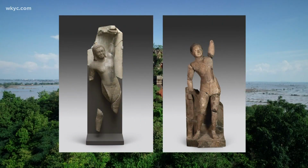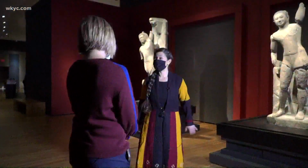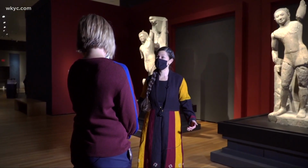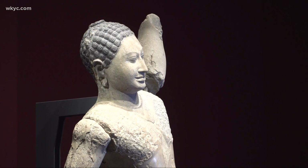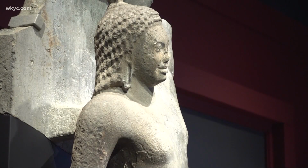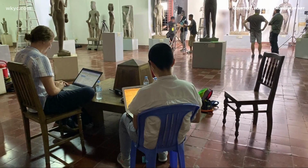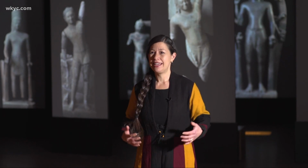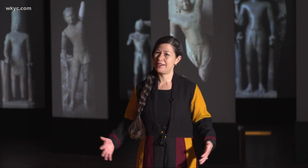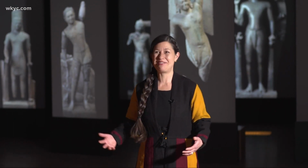New collaborative research across continents showed the two needed to swap legs. I think actually this is the first time these two sculptures have been seen together side by side, because even when they were installed on the mountain, they were in individual temples. The restoration took 7 years and the work of all sorts of Cleveland partners. We're all going to be broken in some way, and then to have people try to connect you and reassemble you and reunite you with your divine family.